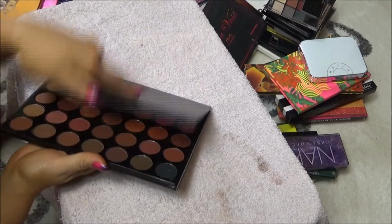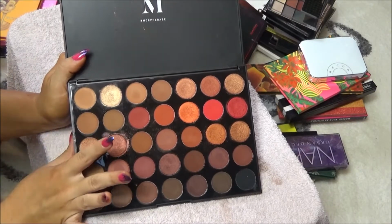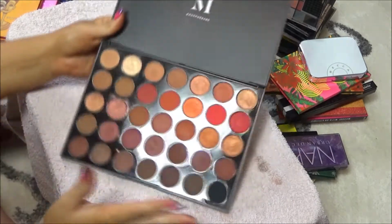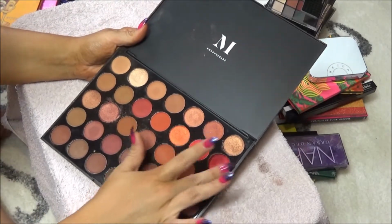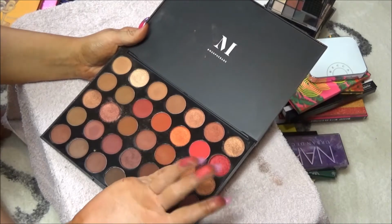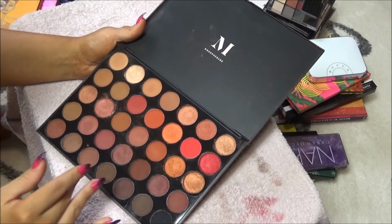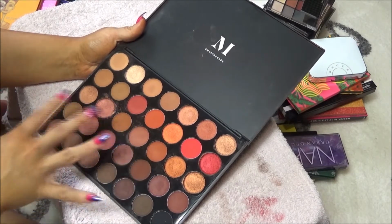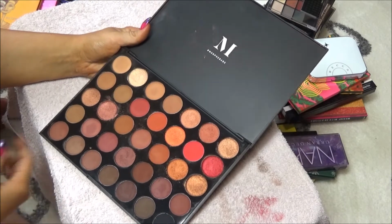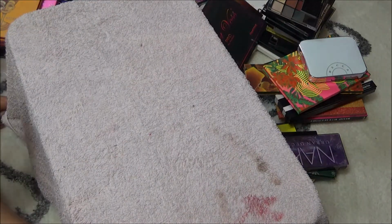This one is the 3502. You know what? I lusted after this palette for so long. And honestly, I never use this. Never. It was all for these 2 shades here, this red shimmer and this red matte, which are all right, but there are so many similar shades in this palette. I want to keep it, but this was kind of an odd purchase.